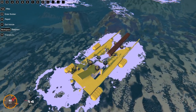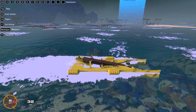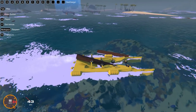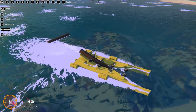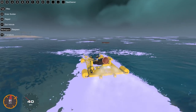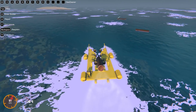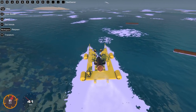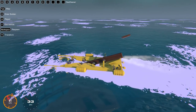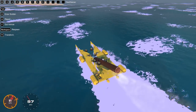See, now it's being pushed in. But look what's happening. The log got pushed in, but it's literally moving my whole boat. So for whatever reason, when the wheels are in contact with a loose object, they think that they're touching the ground, I guess, and they're moving the whole creation forward. It's really silly, and sometimes it does some really weird stuff.